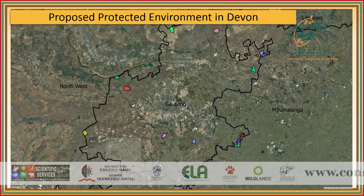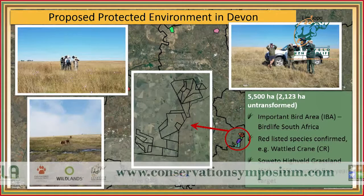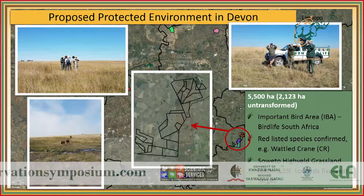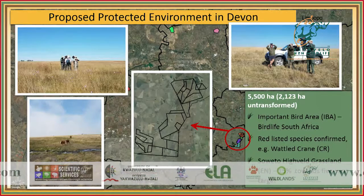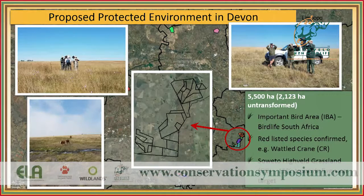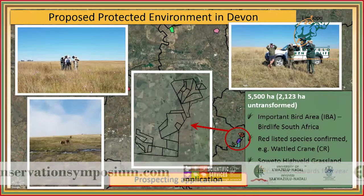Then we have a proposed protected environment in Devon, which is made up of a number of properties and landowners, which we were quite tentative to approach at first. But fortunately, BirdLife South Africa had been in the area because it is a registered important bird area, and they assisted with the facilitation of that relationship. So it's an incredible birding area. Lots of red-listed species have been confirmed, and it's got Soweto Highveld grassland, which is endangered. However, we did also come across a little bit of a snag there with the prospecting application, and we strongly suspect that this isn't the last one we're going to have to address, but we will take them on as they come.